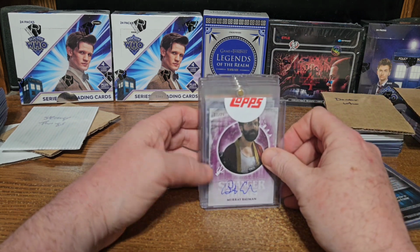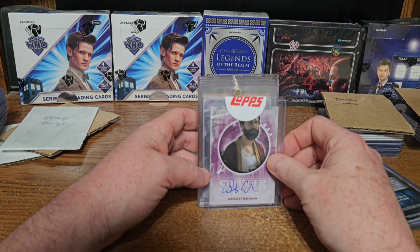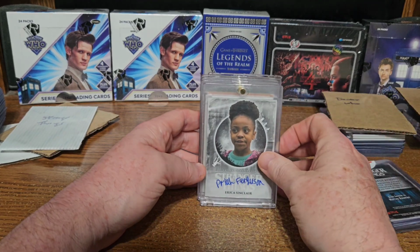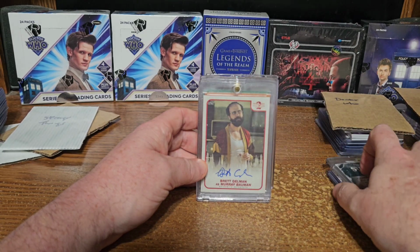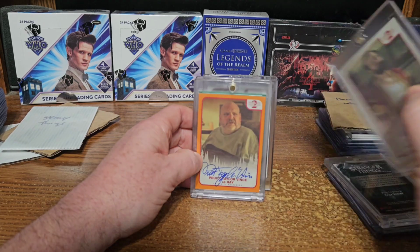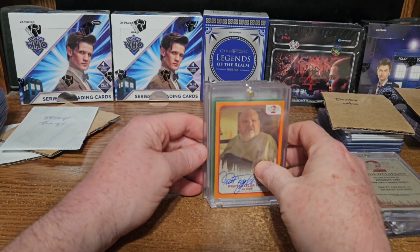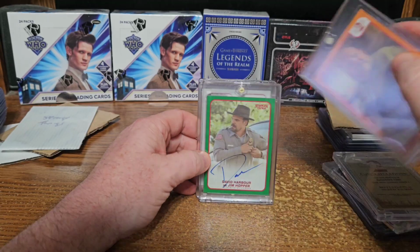We had a redemption. You could tell at the tops. It was numbered out of 25 for Murray Bauman, played by Brett Gelman. Got a Priya Ferguson, Erica Sinclair. Got a regular autograph from, again, Brett Gelman.